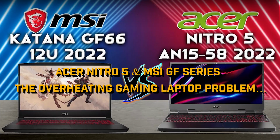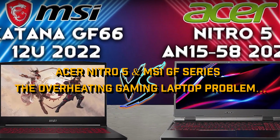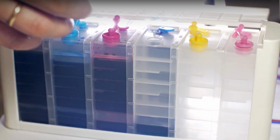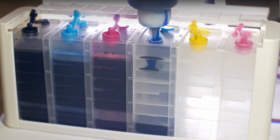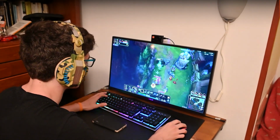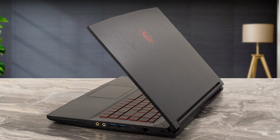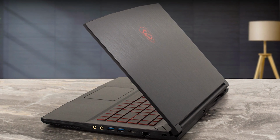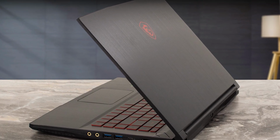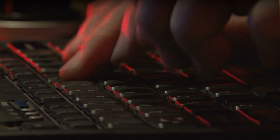3. Acer Nitro 5 and MSI GF series, the overheating gaming laptop problem. Following the endless ink trap of budget printers, the next insider warning moves into a category that should feel exciting: gaming laptops. But ex-employees say these particular models bring more frustration than fun. The Acer Nitro 5 and MSI GF series are popular because they look powerful and are priced lower than other gaming options. But former workers say the problems start almost as soon as the honeymoon phase ends.